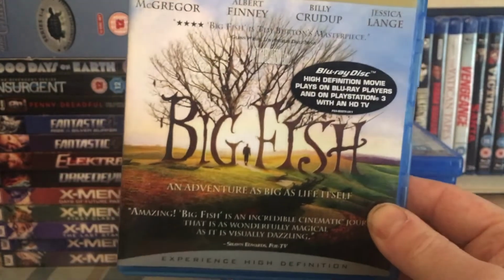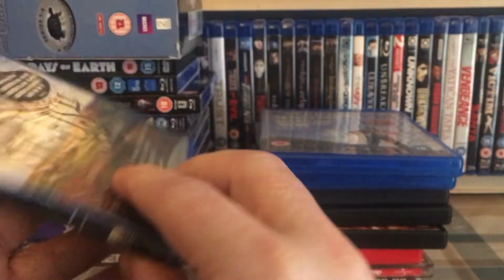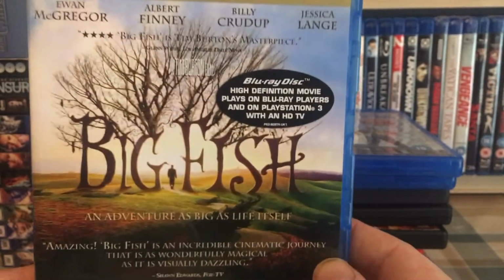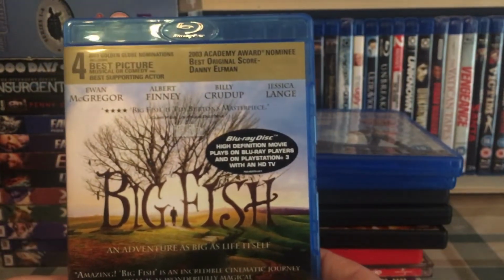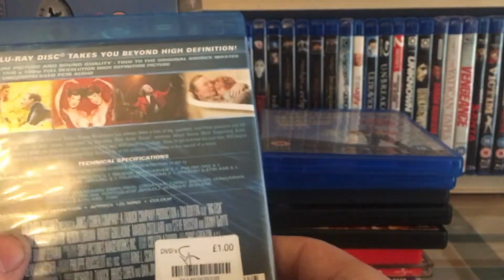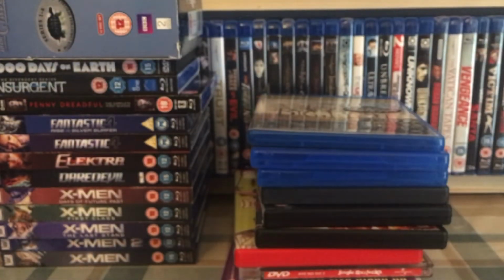I don't quite know where this comes from. I'm guessing it's American, but when I looked on the Blu-ray.com website and searched worldwide for Big Fish, it brings up all the different releases, and I couldn't actually find one with a match for this cover. So I'm not entirely sure where this came from, but it's region free. So yeah, looking forward to that.